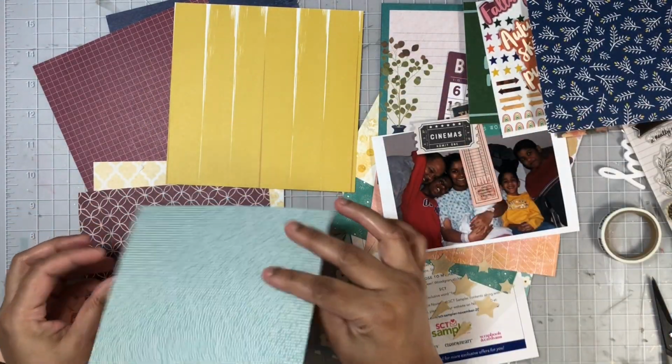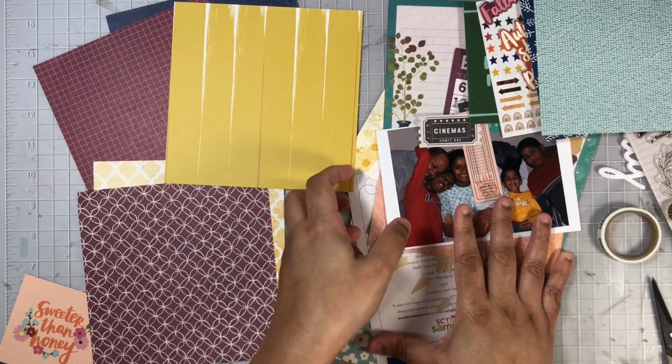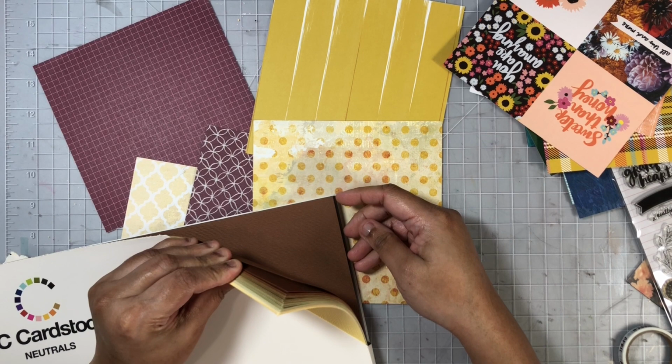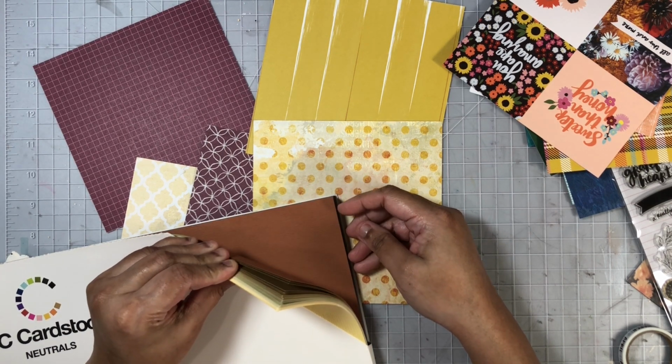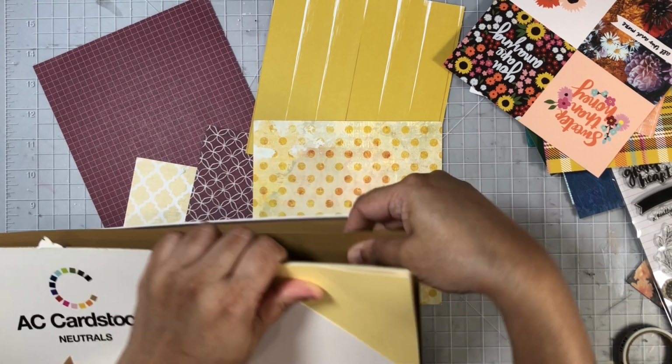So right now I'm just choosing some pattern paper to use as my background, and I decided to go ahead and do a sort of a grid design. So I am going to choose a cardstock here, a solid cardstock from the Neutrals cardstock pack from American Crafts. This is a textured cardstock.